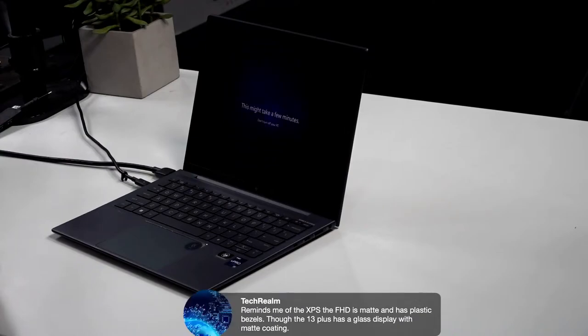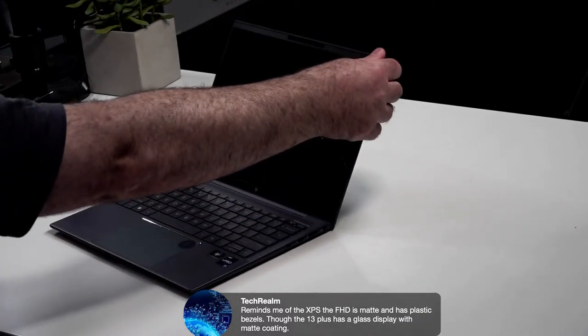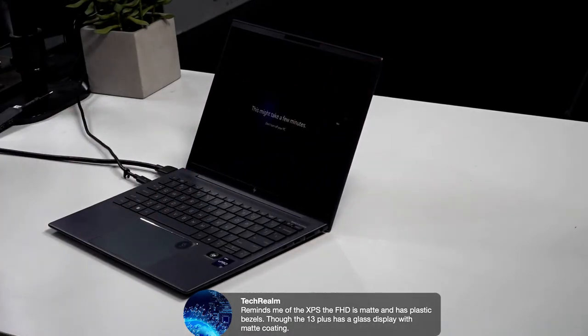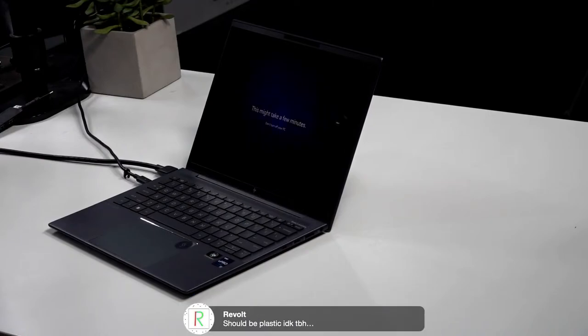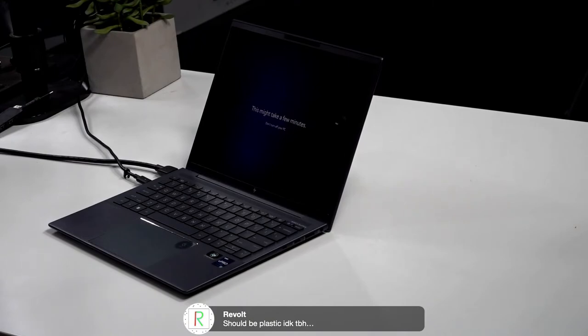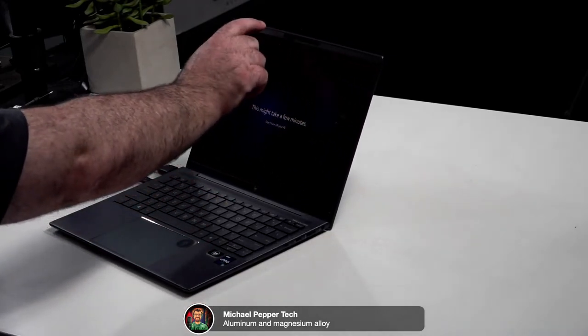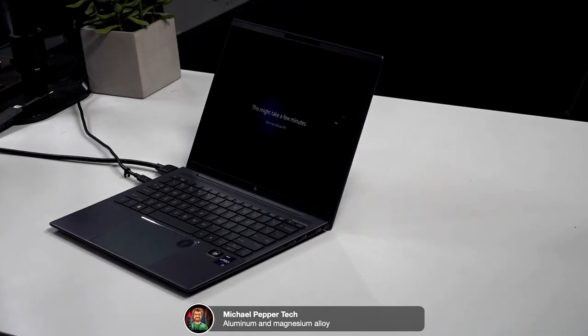How's the weather there? Reminds me of the XPS: Full HD is matte and has plastic bezels, though the 13 Plus has a glass display with matte coating. That is correct. I don't think that's plastic, but again, it feels like metal, but I could be wrong. I'm not sure. I don't know, Revolt, I don't know. And I'll ask them when I have the briefing this week. Aluminum and magnesium alloy, that's what I thought, because that's the previous one. This could be ocean-bound plastics. They do a lot of recycled stuff, so maybe it is.